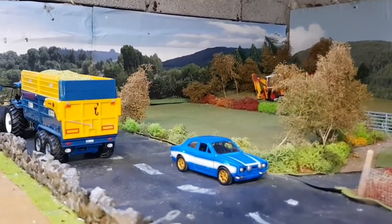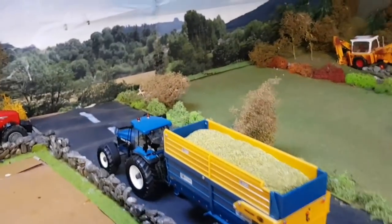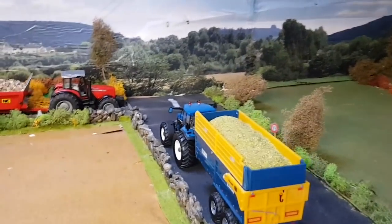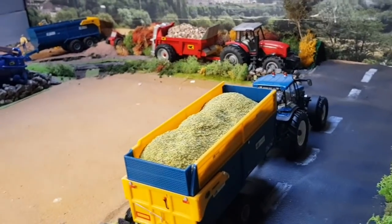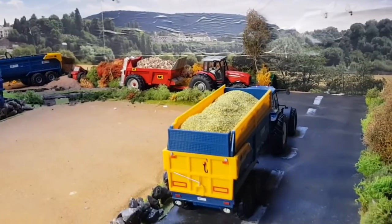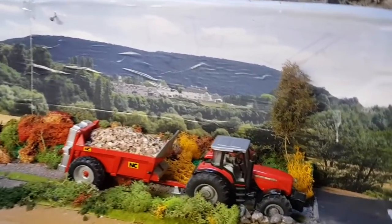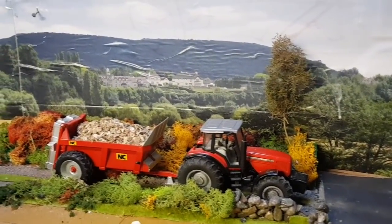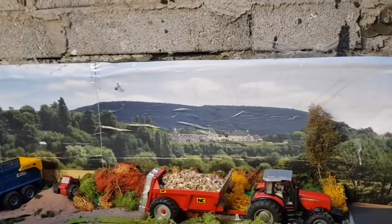On the road here we have a Ford Escort rallying down the road, and we've the contractors in their New Holland 8870 with a full trailer of silage. They're coming back from a contract. They're going to head to the farmer's yard, and then they're going to head to the next farmer. So it's a busy day for the contractors. Then we also have the Massey Ferguson with the dung spreader. He's going off to spread whatever dung he got in, I suppose.